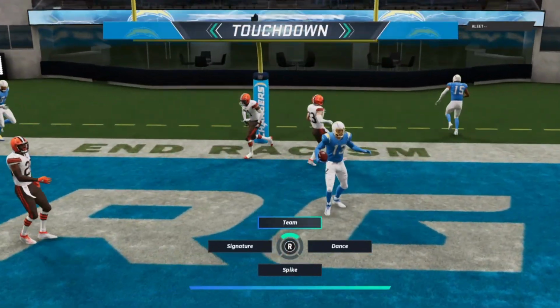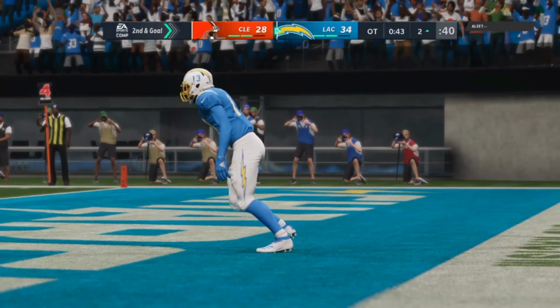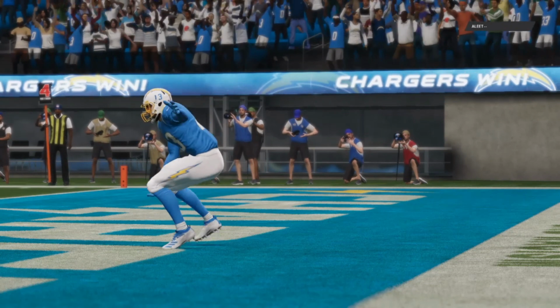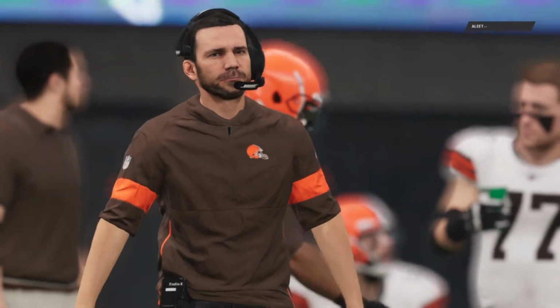And this will be caught. Touchdown. They needed overtime to get it done, but put this one in the win column. Touchdown. Partner, a great game that we got to see and making it extra special.